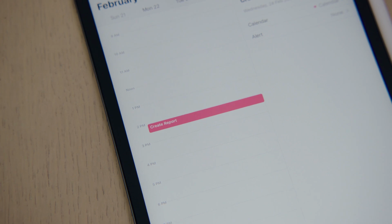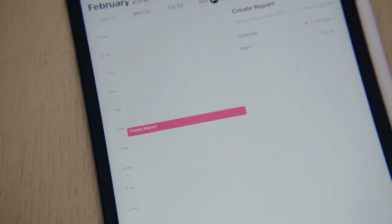So first, the problem. A lot of task managers out there are to-do list based, but to-do lists have two major problems. One, they get longer and longer and longer until it's stressful to look at them. Two, they lack commitment. For example, when you schedule a task, say 30 minutes to create a report at 2 p.m., you've committed a time in your day to do it.